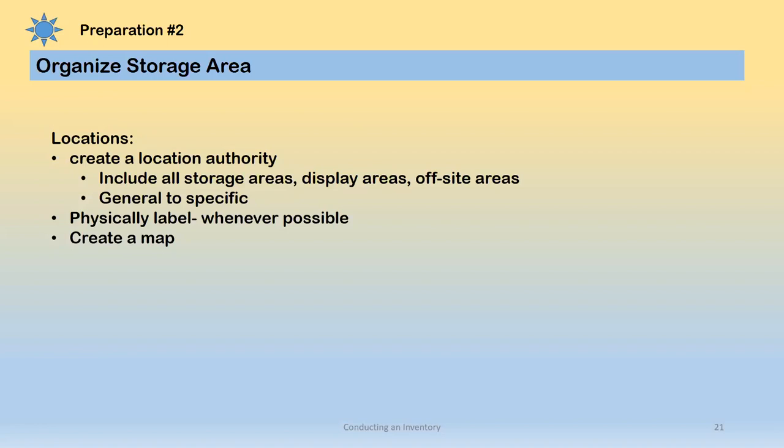So then you'll want to create a map. We ended up creating hand-drawn maps because we didn't have computer software to create something like that, but it worked fine. And then we scanned those in to save on our computer.